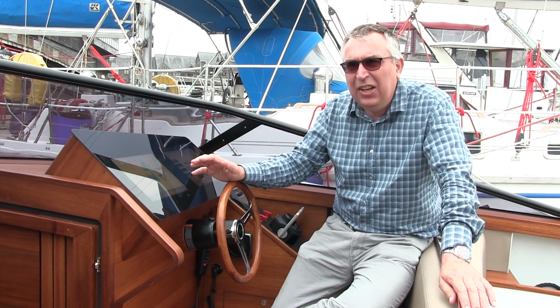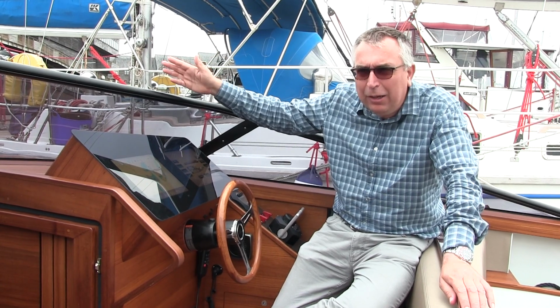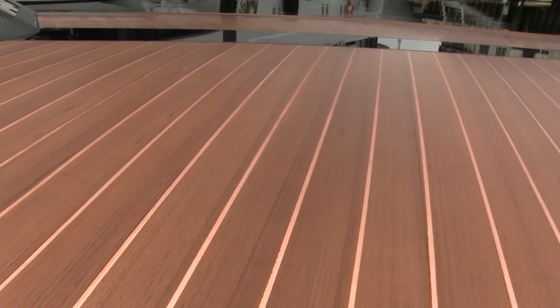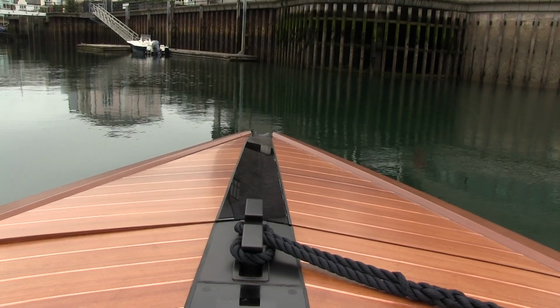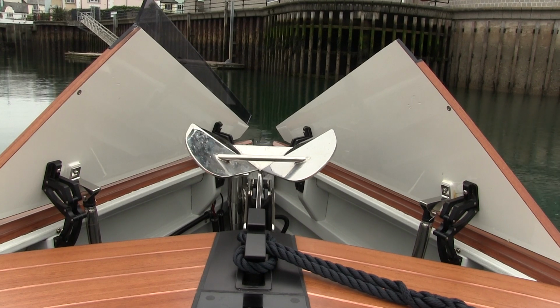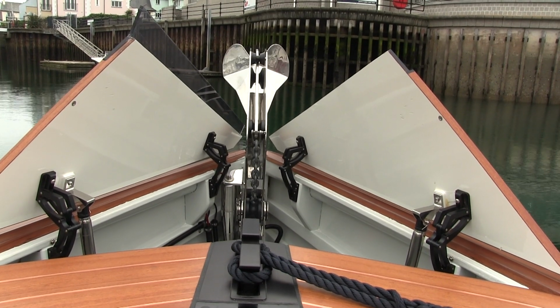But the detailing is particularly exquisite, and a great example of that is things like on the foredeck, where normally you'd have caulking between the teak. On this boat you've got beautiful copper strips, and that's in a herringbone pattern, comes right across the foredeck, and then it's echoed in the floor just here. But one of my favourite features on this boat is the anchor system, which is a custom system built specifically for this boat, and it's like something out of James Bond.